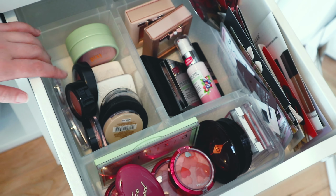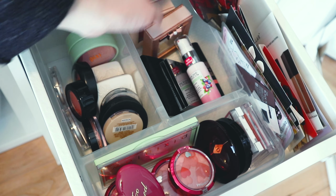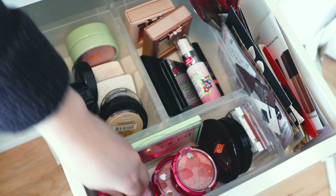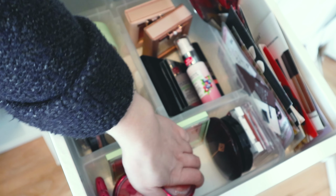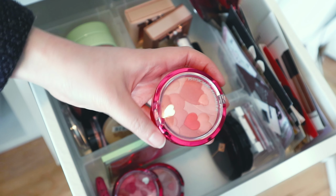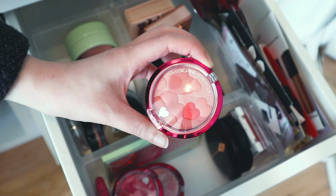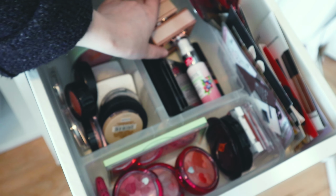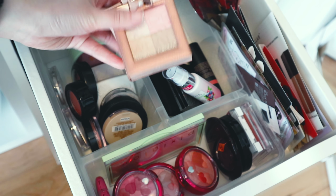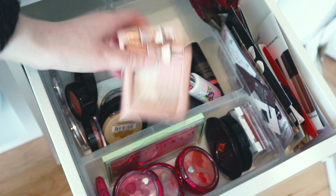Drawer number 6 is kind of fun. This is where I keep all of my blushes that I have decided to keep. A lot of these are Physicians Formula. I do really love these. Do you remember these? I've been using them since forever and they just never seem to really go away. I have a lot of Physicians Formula blushers and stuff like that. They're just in really chunky packaging, that's what I find.